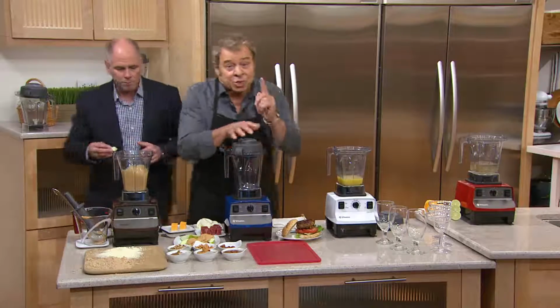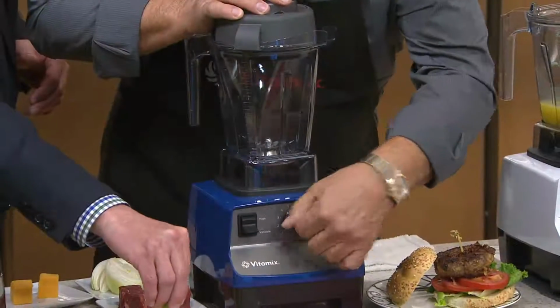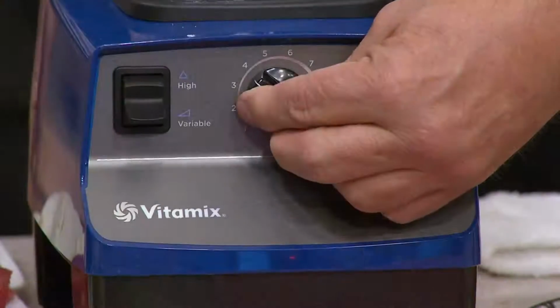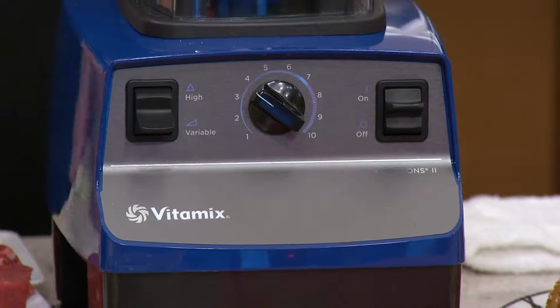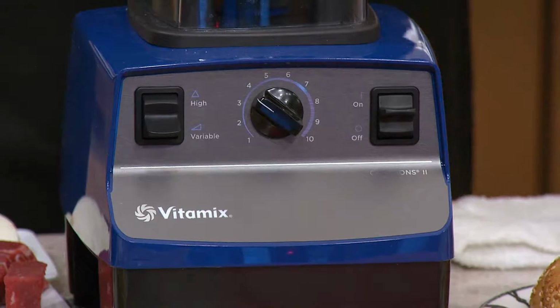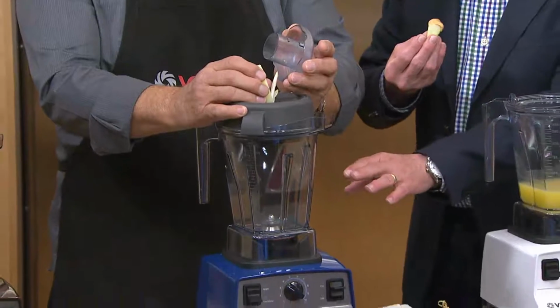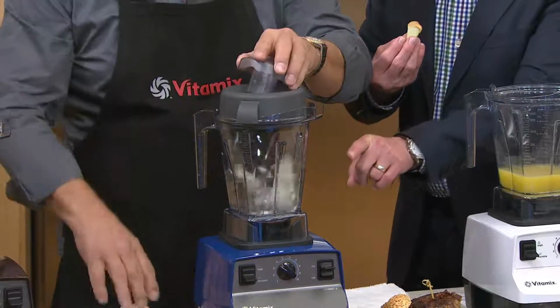It's simple. Because we have variable speed right here, turn it all the way down to speed number 1, turn the machine on. Then it'll tell you in the directions to chop and dice, turn it up to speed 3, remove the lid plug, and then all I have to do is just drop the onion down in. Now watch what happens when it hits the blades. Watch how fast this happens. Boom.